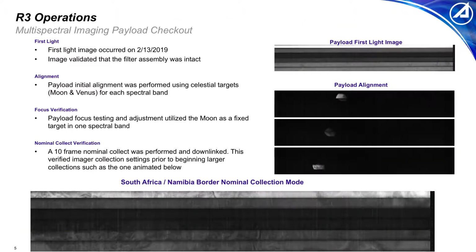Chart 5 shows our sensor's first light image, which verified that the sensor functioned and that the spectral filter survived launch. Payload focus and boresight tests were performed using the Moon and Venus. Short multi-frame data collects were downlinked via our UHF RF link, but for full testing and tuning of the multispectral sensor, we had to wait until our lasercomm system was aligned and in operation.